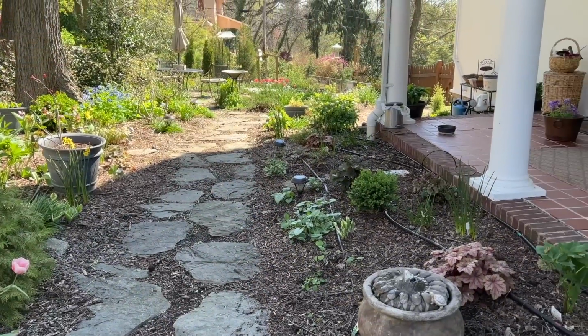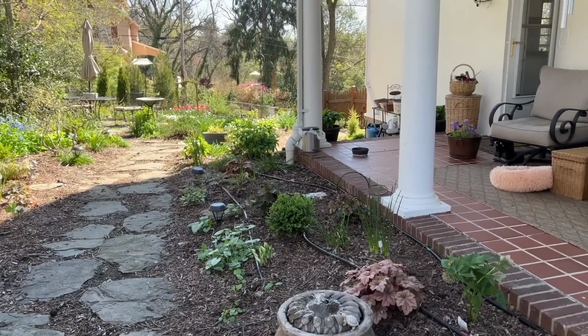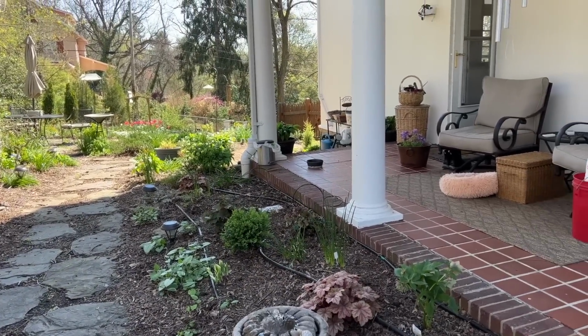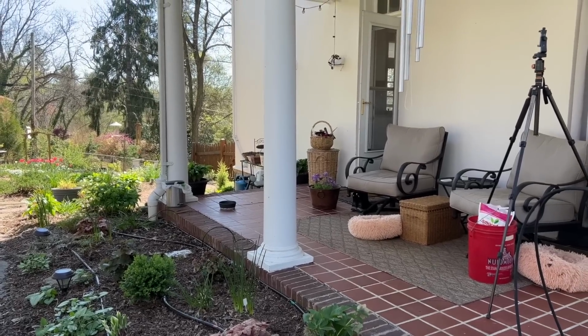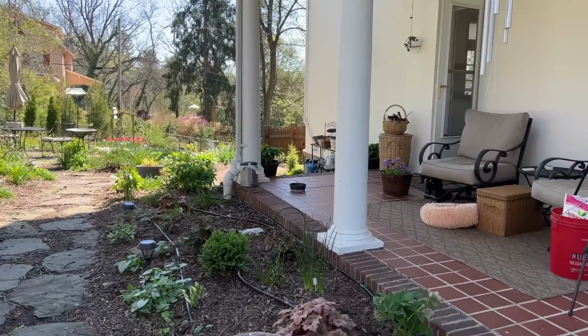So let's now go into the north side, inside the fence, our north side shade garden and the backyard. This porch is where we sit, enjoy our coffee, have a meal, rest from gardening. You can see my tools are all still out. It's kind of a mess, but that's life, folks.